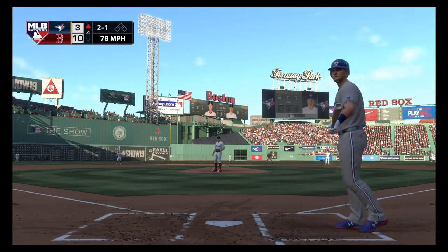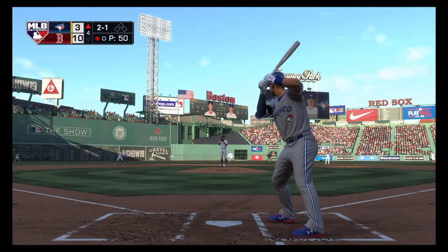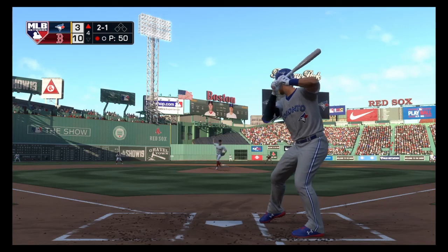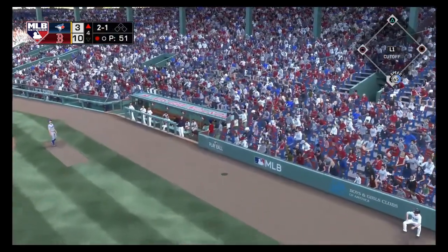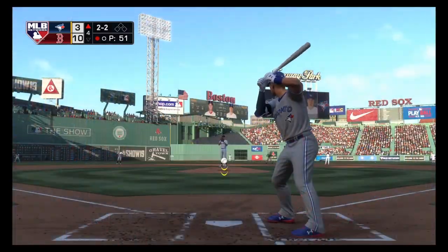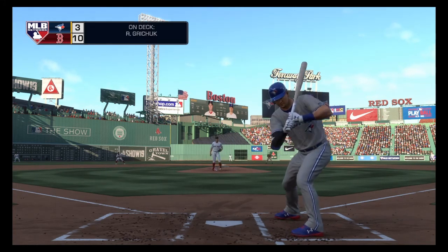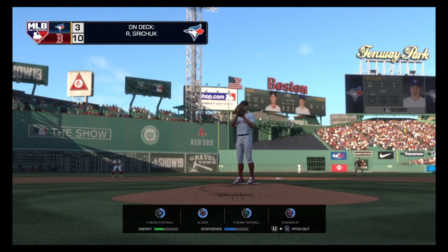And he misses, 2-1. Hey, I appreciate the fact that he's making him throw a few pitches. Most of his teammates have been hacking at everything that comes their way. 2 balls and 2 strikes now. 3 runs, 6 hits, and no errors in the game for Toronto. And this will miss down low in the dirt, so he's worked it full now at 3-2.